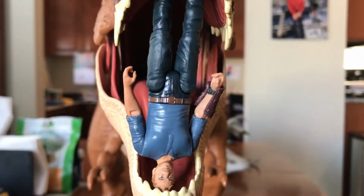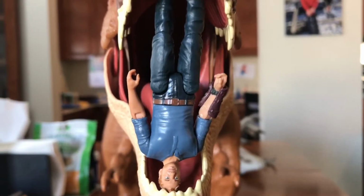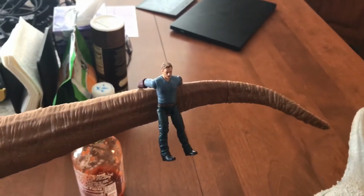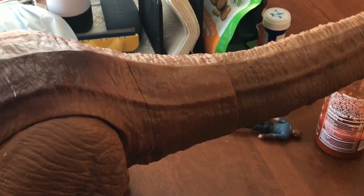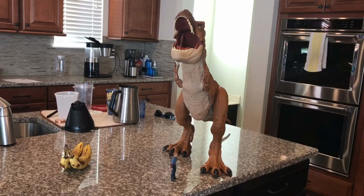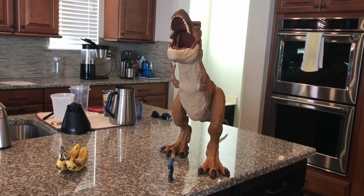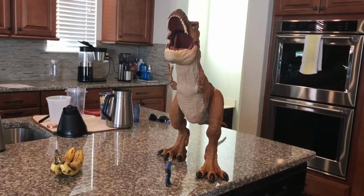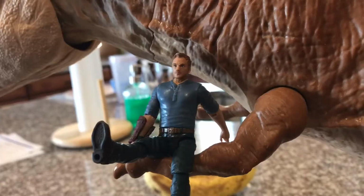Last dinosaur, and the biggest one I have, is the super colossal Tyrannosaurus Rex. It's huge! Okay, so the Tyrannosaurus Rex appears in all 5 movies in the franchise. And let's start with Jurassic Park.